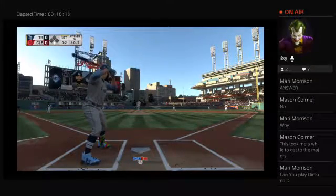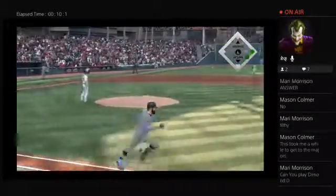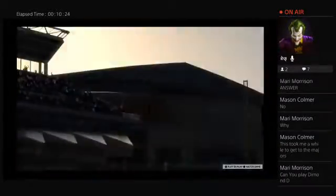The next 0-2. Grounded down the third baseline. Throw in time. And the side is retired.